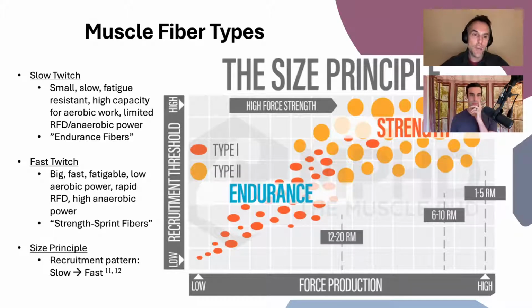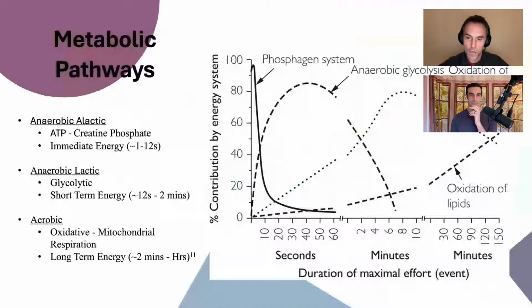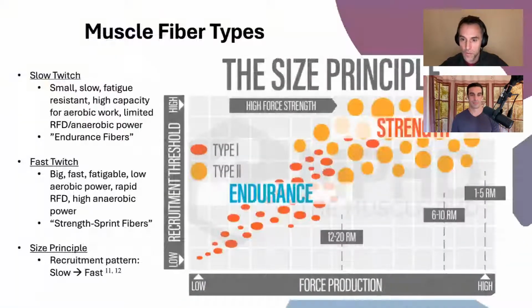And of course, each of these fibers can be classified in greater detail, but that's beyond the scope of this discussion. We're going to stick with fast and slow twitch. Most muscles have a combination of both of these fiber types, depending on what that muscle is used for and depending on the individual also.